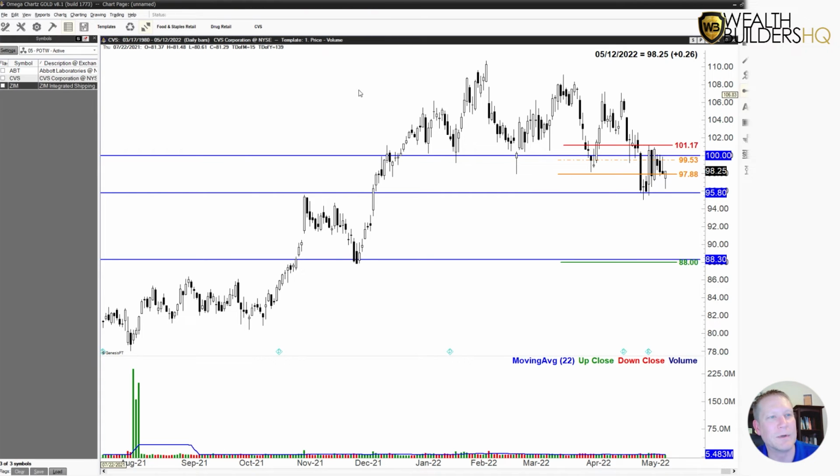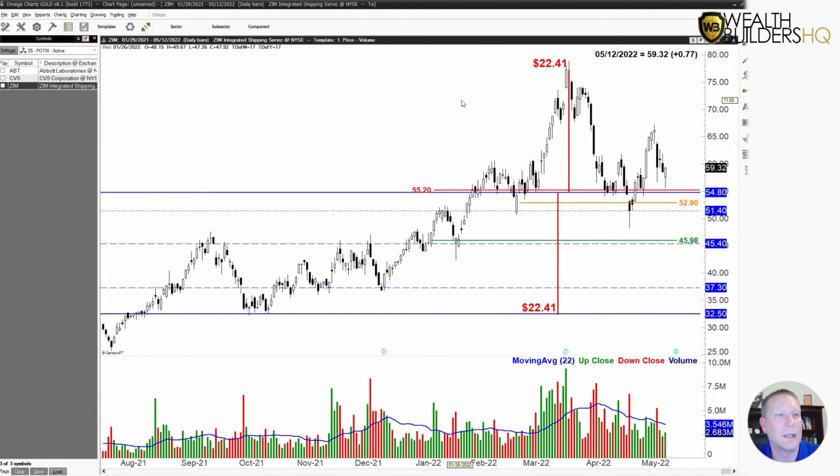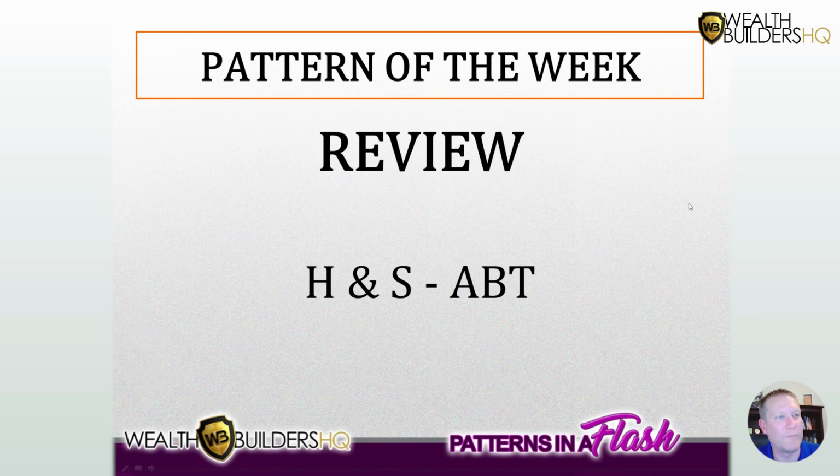If it doesn't, then I'm going to stay out and wait and see what happens with it. And then Zimmer's another one as well. Lots of head and shoulders. This is another one that dropped off. In fact, it was this day we were looking at it. I said, if it rolls over, we'll have the right shoulder, a really well-defined right shoulder. So still looking at this one. This is possibly going to come into play in the next week or two if the market continues to fall. But I am expecting it to bounce at some point or at least start dancing around the support levels that it's hitting. So we shall see how they play out. But that is the pattern of the week review for this week.